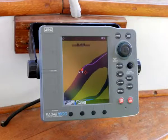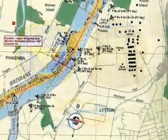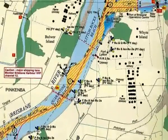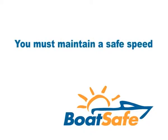Your GPS may have many features. Consider some additional training from your supplier, your boat safe trainer, the Volunteer Coast Guard or Volunteer Marine Rescue to improve your knowledge and understanding of the unit and how it can help you navigate. You should always remember the following points. Masters must maintain a proper lookout while underway to identify any approaching hazards. Masters must travel at an appropriate speed so they can take action in the event of an emergency.